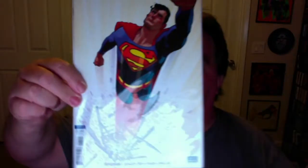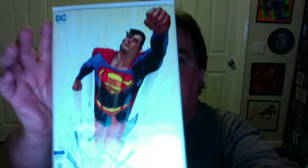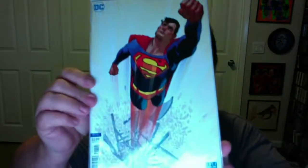But guess what? We're going to start talking about my comics, and this is issue number 1 of Superman, the new Superman by Brian Michael Bendis. This is the variant cover. I don't buy variant covers to flip them to make money down the line. I buy variant covers only if I like the cover better than the official version, and this is one that I like better. Most of the time I will probably buy just the regular issue, but this I like, so I bought that.